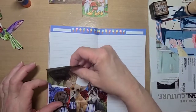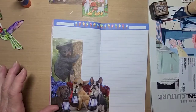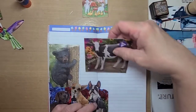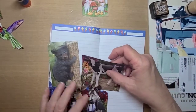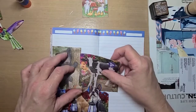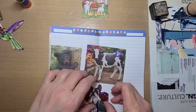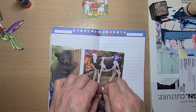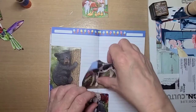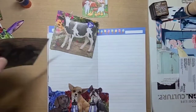How about the bear going right there? Like that. Then the cow can go right here, like this. But that's going to have to come up enough that the cow can go up under there. I didn't think I glued that part down, but I guess that second go round when I was gluing it straight on there, it glued it down. Okay, anyway, we're going to go with this.